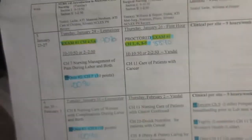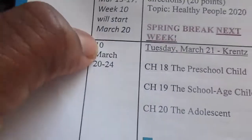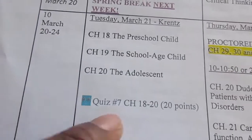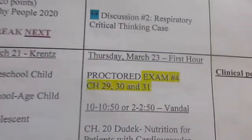But yeah, I put everything I get on this, and because on the sides here there's the weeks, so see, week 9 is March whatever, and this is week 10, so this is gonna be a week after spring break. So I literally look and I see Tuesday is mom baby, and I see that we have a quiz that week. I don't write down what we're gonna read or what we're gonna do. That's just ridiculous. I just write down we have a quiz.